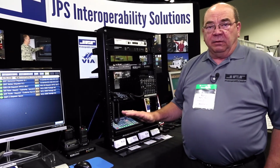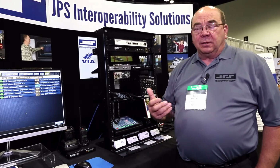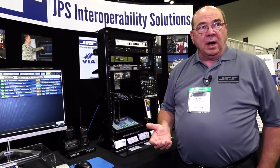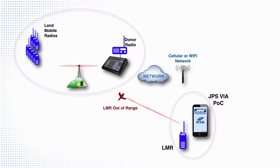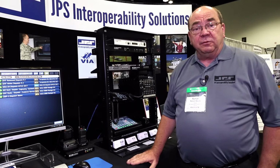We're very excited about the VIA application. It's very scalable. It allows a lot of versatility. And one of the most important things is if you go into an environment where your land mobile radio loses connectivity, but you do have either the cellular data or Wi-Fi capability on your smart device, you can have that same radio channel linked in, and you can push to talk and be right back on the radio even though you don't have the LMR coverage. And we think that's a very important advantage of the JPS VIA application.